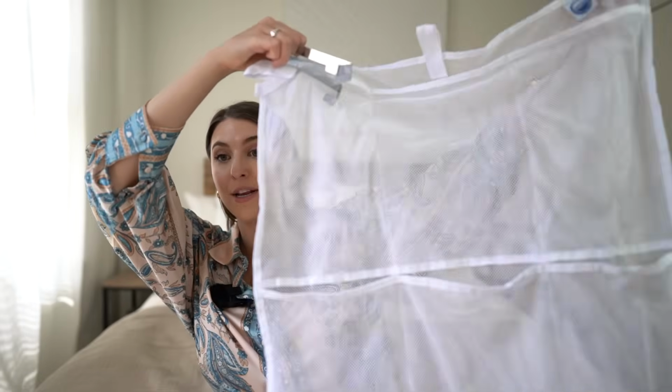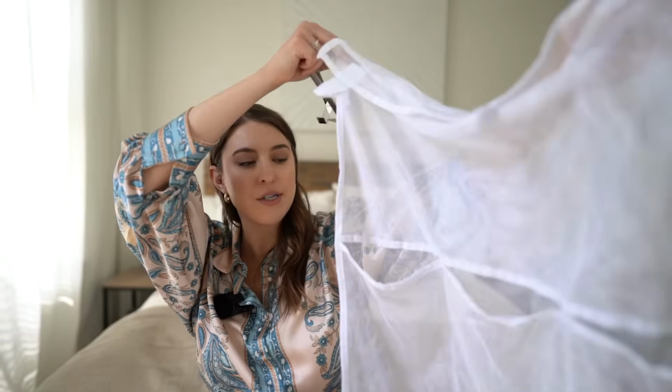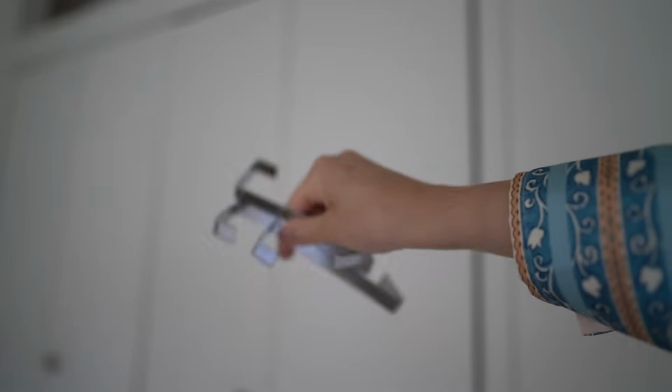Now, this thing is pretty big. This is probably 5 feet tall. It's like the mesh over-the-door shoe organizers, but you don't have to use it for just shoes. It comes with 3 metal clamps that you can hang over any door in your cruise cabin. And you can fit so many things inside.